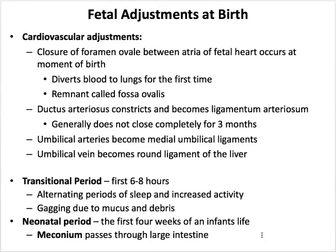You'll hear a lot about what's called meconium. It's the first stool that's produced by the baby. And it's typically very different from what you'll see for the rest of the baby's life. But this meconium is basically a tar-like substance that builds up within the large intestine as a result of drinking amniotic fluid instead of having actual food that they've digested.